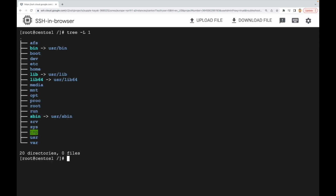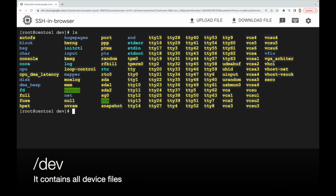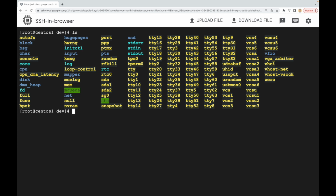We also have a few other directories, such as dev, for example. The dev directory contains device files. For example, if you do ls, you will see all the device files here. So what does it mean? That if you plug in a new USB drive or new webcam to your Linux machine, a new device will be created here automatically. Let's go back.